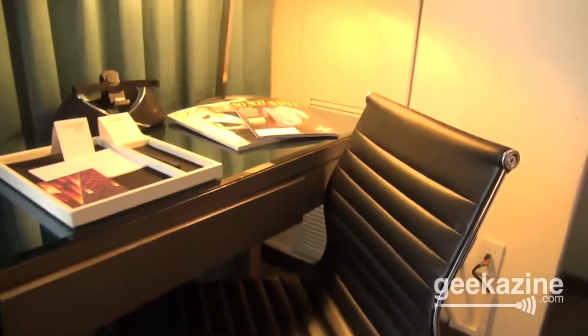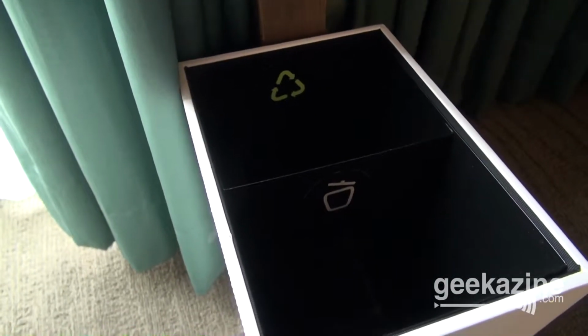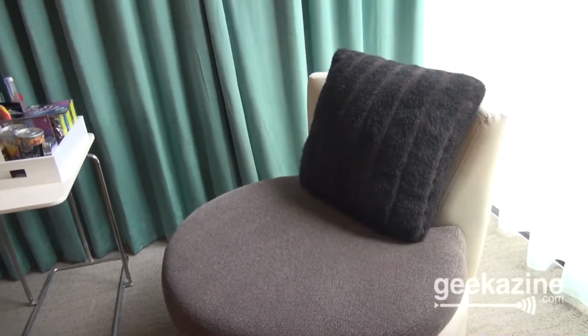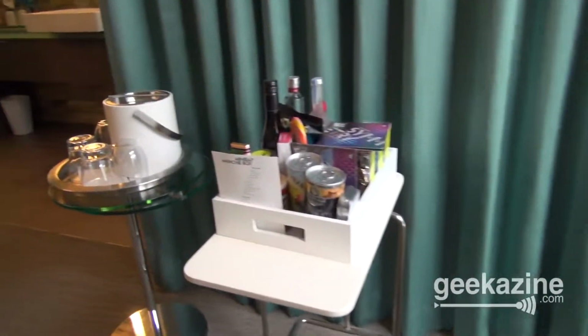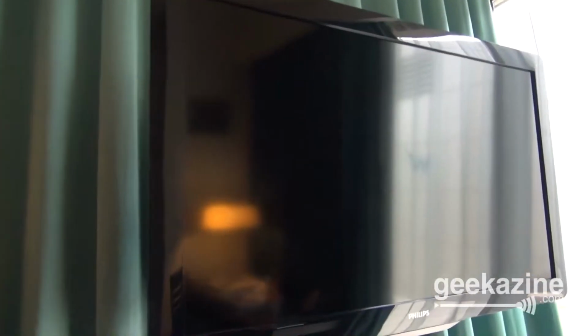Let's pull the chair out a little bit. There we go. Just the things you want to know. And looks like a connector right there. Standard leather chair for getting your business done. And of course, this looks like a split trash can right here. Recyclables on one side and trash on the other. That's pretty cool. A little fashionable chair right here. So if you want to sit down instead of lie on the bed, you can do that. Or if somebody comes in, you can offer them a seat. They can eat some of the snacks. I got the ice and everything like that. Big TV, nice Philips TV, standard.